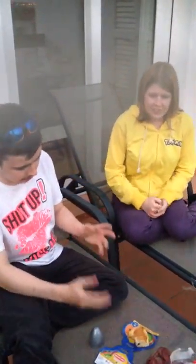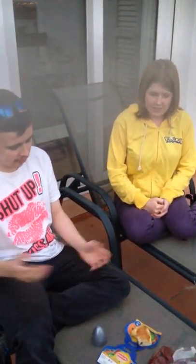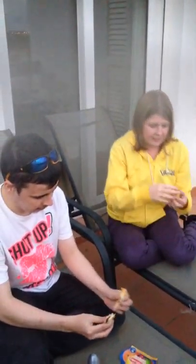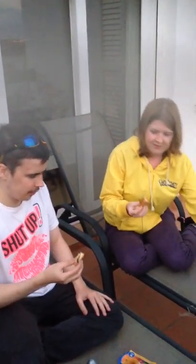Right. Now, the first one we have looks like a croissant, but it's got loads of chocolate, doesn't it? Quite a lot of chocolate in the yellow packet. It's full of chocolate. My God, that looks a bit weird. So this is the first thing we're going to try. Three, two, one.